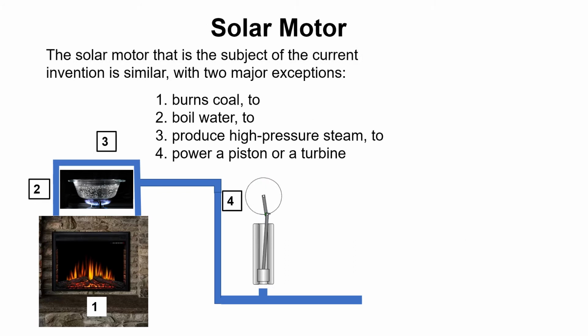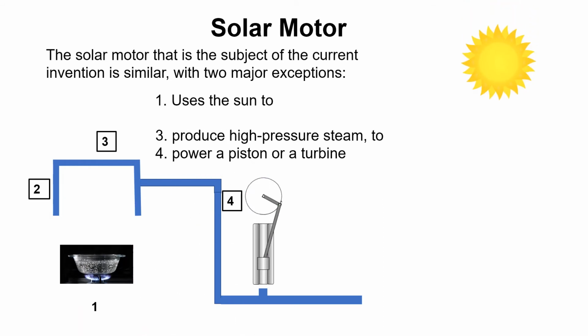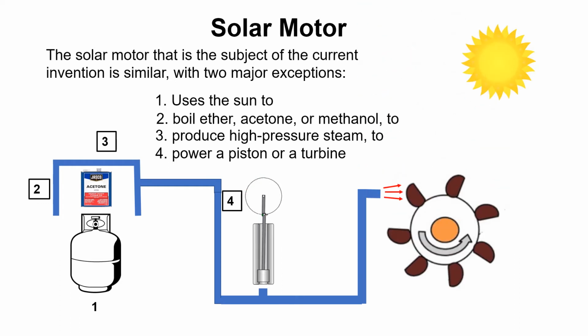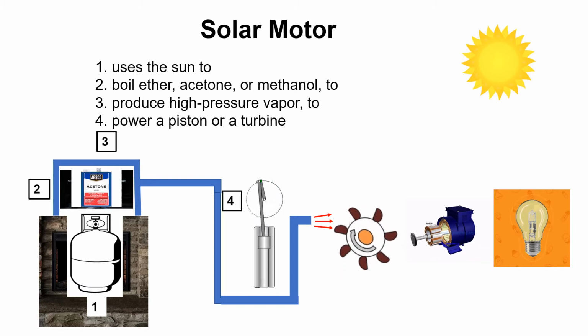The solar motor that is the subject of the current invention is similar, with two major exceptions. Instead of burning coal, it uses the sun, and instead of boiling water, it boils either ether, acetone, or methanol to produce high-pressure steam or vapor to power a piston or a turbine. Again, it uses the sun to boil ether, acetone, or methanol to produce high-pressure vapor to power a piston or a turbine.